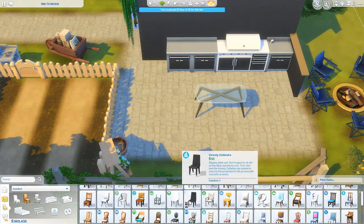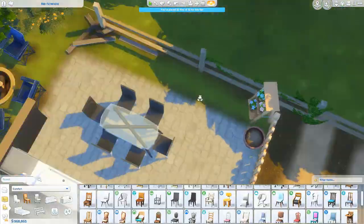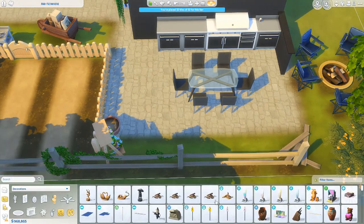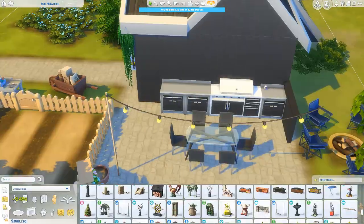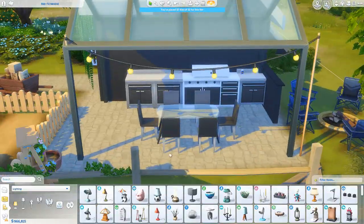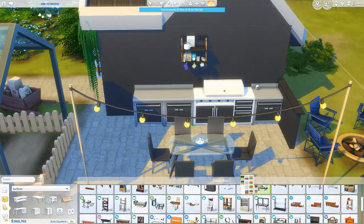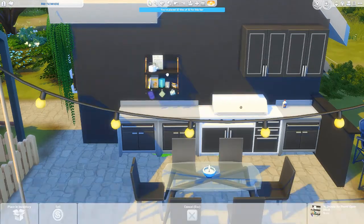Even though this is a house for only one sim, or 2 sims at the most, I wanted to have an outdoor dining table anyways that accommodated quite a lot of people. So yeah, and then I just add a few decorations out here. I clutter the place up. I wanted to put this awning out here, so added some kind of protection. If they were outside and it was raining, they could still come outside and sit in the rain and just enjoy their view.